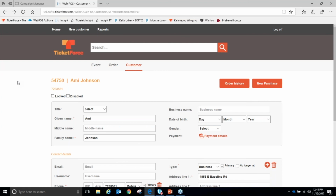Definitely get in touch about the one page and the web-based print-at-home tickets. We really want to get all of you using those features. Again, you're going to miss out on some future and upcoming enhancements without those things turned on. So let us know that we can turn those on for you and we can get that moving quickly.